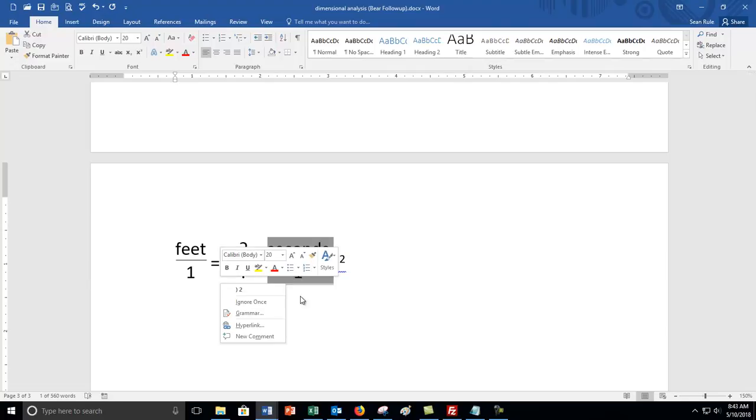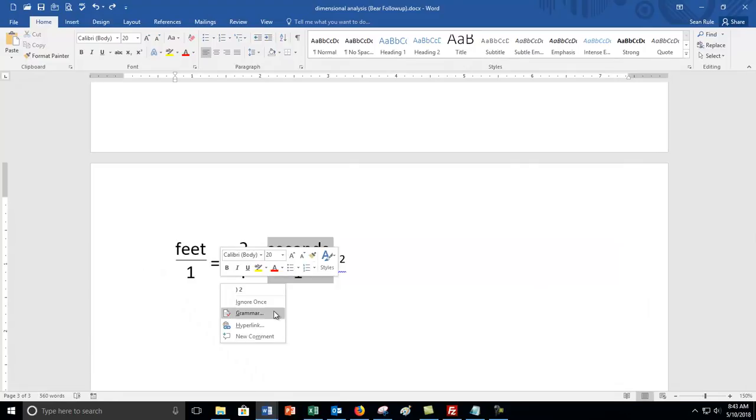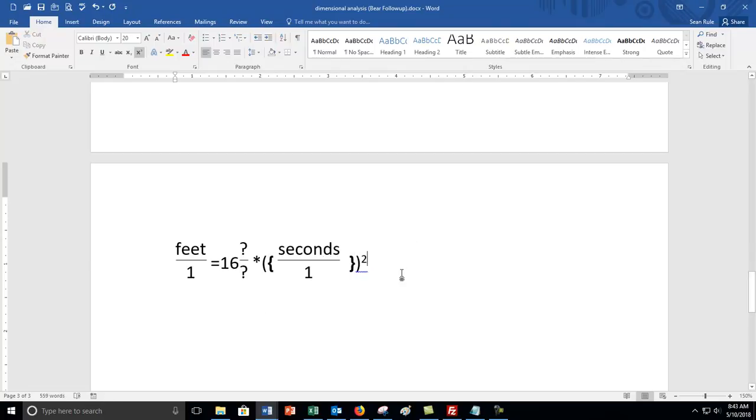So what I'm going to do is rewrite this. I'm going to toggle this. Why aren't you letting me toggle it? Maybe if I do it this way. Okay, we're going to delete the whole thing. I don't know what's going on.